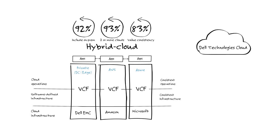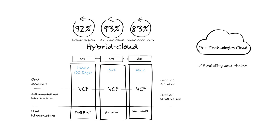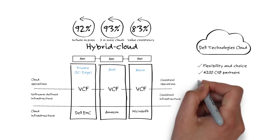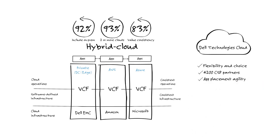Dell Technologies Cloud solves multi-cloud complexity and helps you take control by being the operational hub of your hybrid cloud, delivering consistent infrastructure and consistent operations from edge to core to cloud. The Dell Technologies Cloud increases business agility by providing the flexibility and choice that no other vendor can offer. You can choose between the optimum mix of public, private, and edge cloud resources that your business requires, including AWS, Azure, and GCP, and thousands of cloud service provider partners. With VMware Cloud Foundation, you can move workloads between public, private, and the edge seamlessly with vMotion and Hybrid Cloud Extension, thereby reducing operating costs and avoiding the substantial cost of refactoring your applications to move to native public cloud platforms.